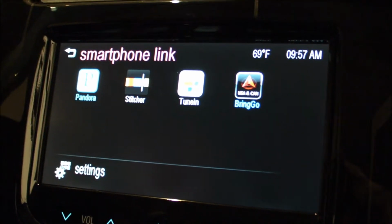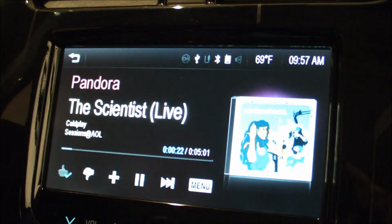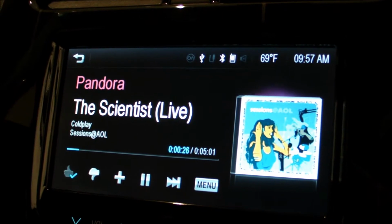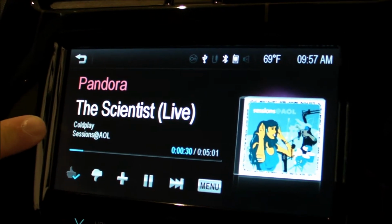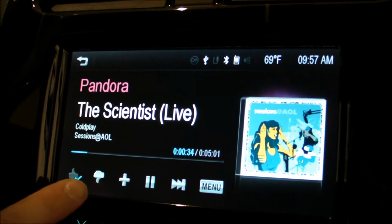So I think for a lot of our users, Pandora is a great application. It's an internet radio platform which allows you to put in any artist, genre, or song, and you have the ability to listen to that. As you can see, currently it's giving me the song title, who the artist is, the album artwork even, and going past that I can like or dislike the song.